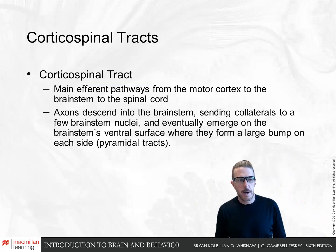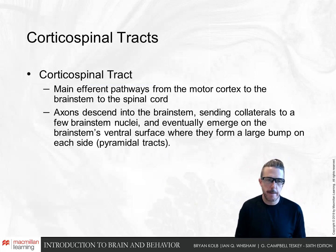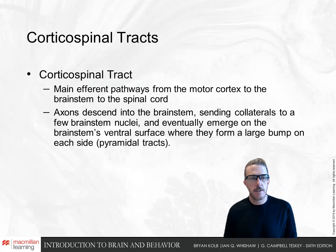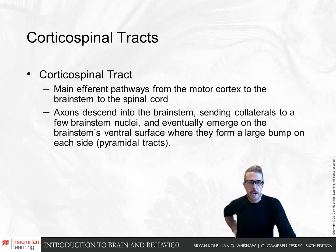As we move down the spinal cord, we'll think about two pathways that information takes to get from the brain to the muscles. These are called corticospinal tracts, tracks from the cortex to the spine. These are the main exiting pathways that the motor information takes to the spinal cord.